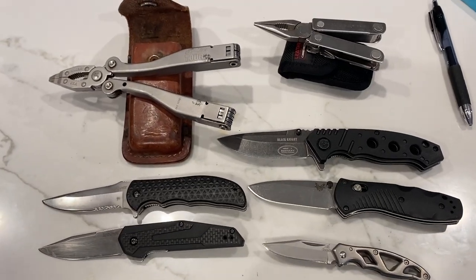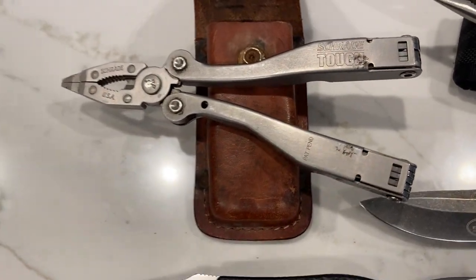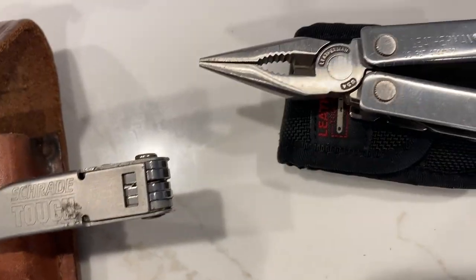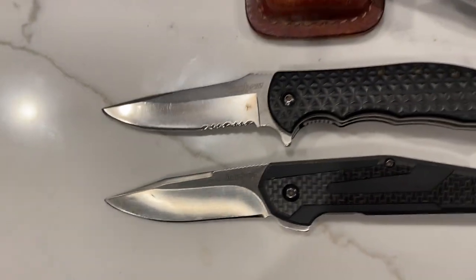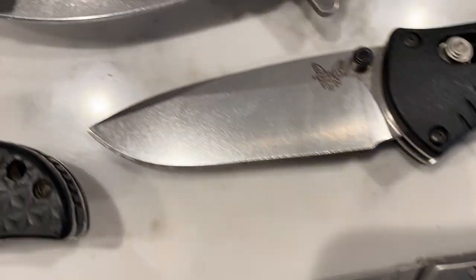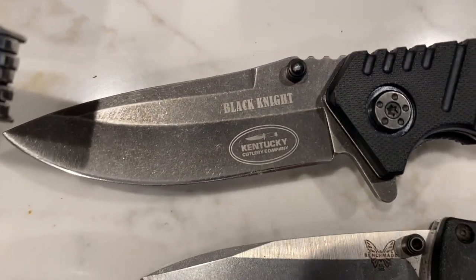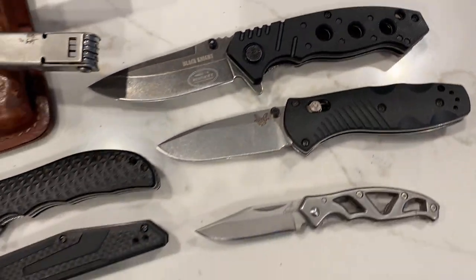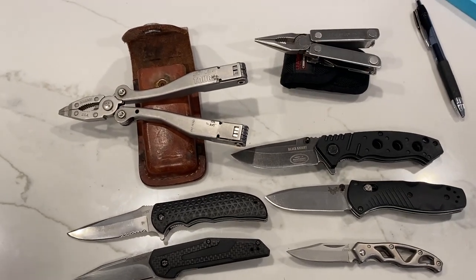In with the cashews is a Leatherman, Charade Leatherman tool. I mean, it's a Charade multi-tool. A Leatherman Junior multi-tool. 2 Kershaws, 1 Gerber. A 585 Benchmade and a Black Knight. Kentucky Cutlery Company. I don't think I've ever seen one of them. It was a good knife day.